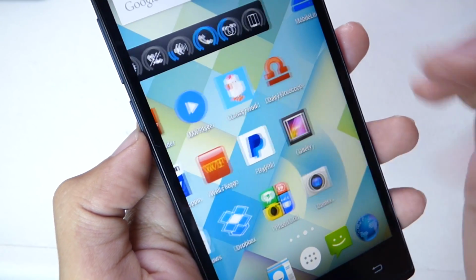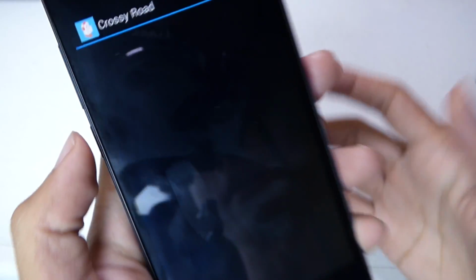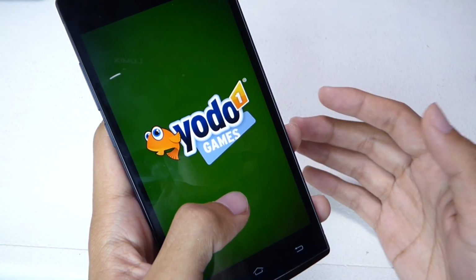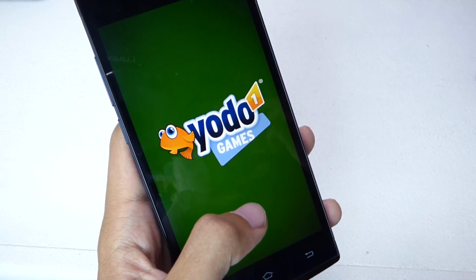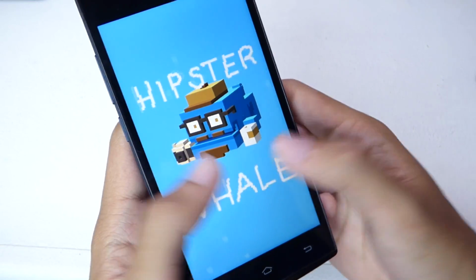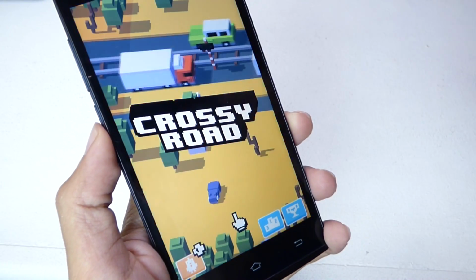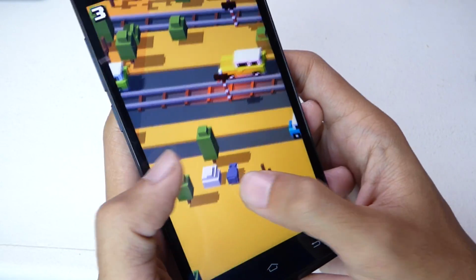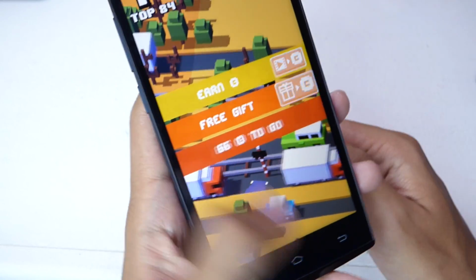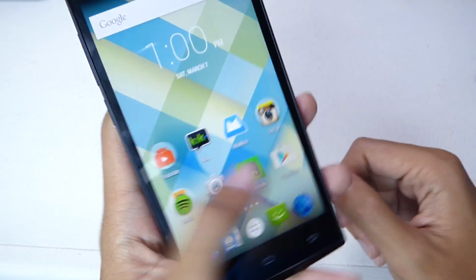And the only game I have on my phone is actually Crossy Road right now, and if you haven't played Crossy Road, you should really get on it because it is a really fun game. Basically the whole point of the game is just to cross the road, and you can earn different characters, and you get coins and stuff. It's actually one of my favorite games right now, and you can get your free gift, so just go check that out.